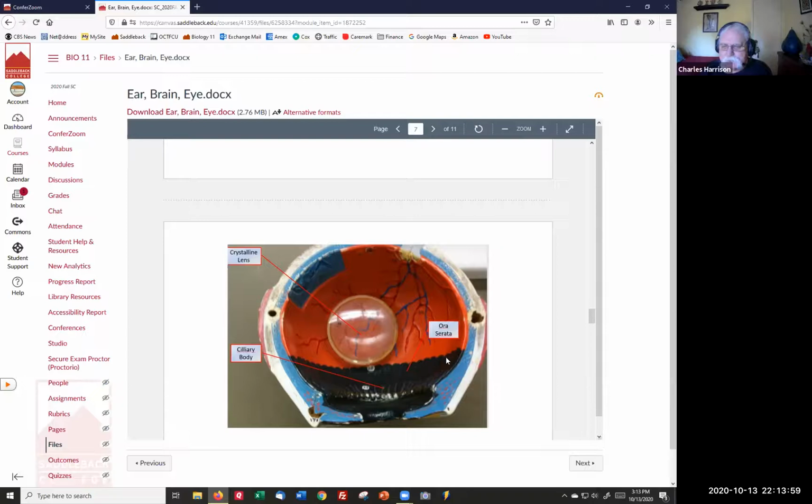The ora serrata has a strange function. It doesn't do anything. The ora serrata has light coming in from the sides here. I'm not coming straight in. I'm light coming in from the side. And I hit the ora serrata. I don't hit the retina. And the ora serrata absorbs it. The ora serrata absorbs your lateral and medial light.